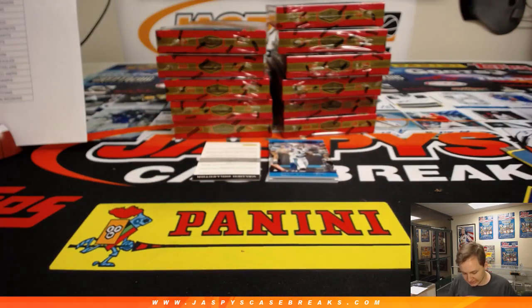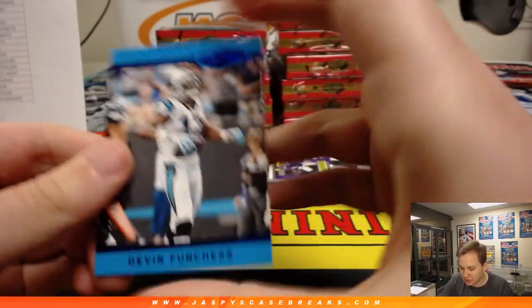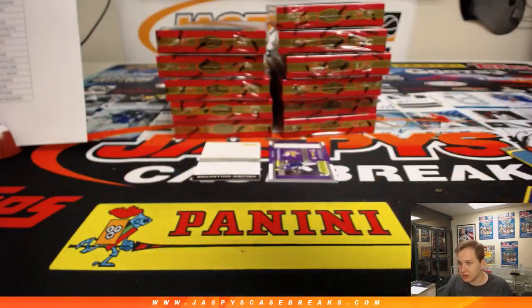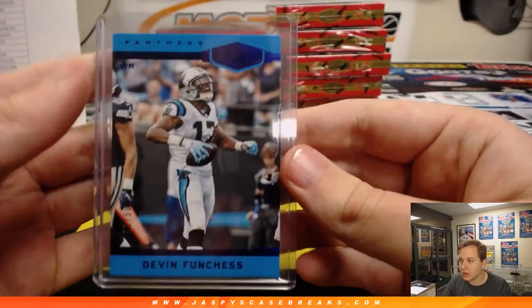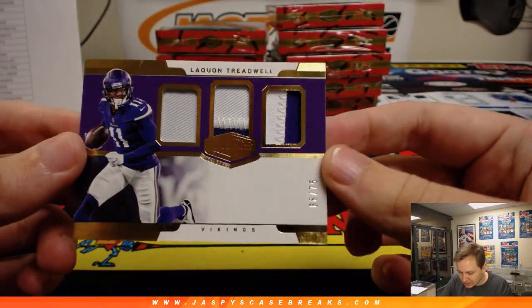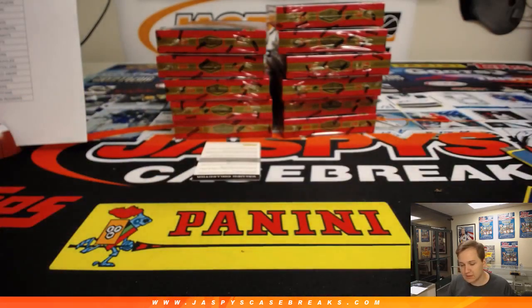Jaguars going to Lindsay. I love the photography in this set. It's really a nice set. 9 of 50, Devin Funchess, Carolina Panthers, Derek Holiday. Laquan Treadwell, triple patch, 66 out of 75. Laquan Treadwell, Minnesota Vikings. That is going to Clinton.